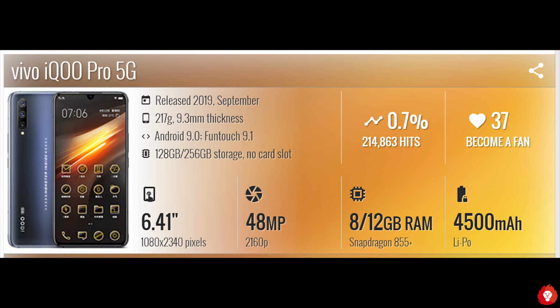You can get it in 128 or 256 GB in terms of storage with UFS 3.0, 8 GB or 12 GB of RAM, and you get a triple camera at the back with a 48 megapixel half-inch sensor, 0.8 micron pixel size, f1.8 aperture, 13 megapixel f2.2 ultra wide angle camera, 2 megapixel f2.4 camera, which is a depth sensor basically, and at the front you also get a 12 megapixel f2 camera as well. Now this is powered by a 4500 mAh battery which supports 44 watt fast charging over a Type-C port, and overall the device seems quite great.